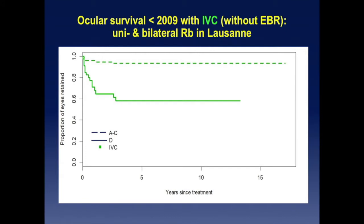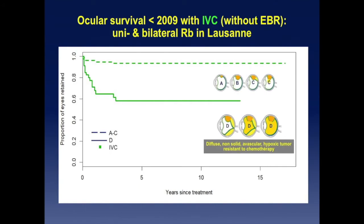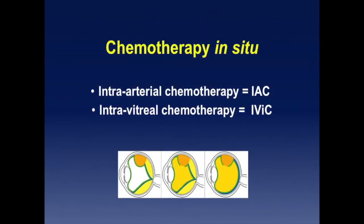And it's very straightforward. The explanation is, as long as you deal with a solid tumor which is vascularized, has a blood supply, you can be successful with intravenous infusion of the drugs. Whereas when it comes to D eyes, where you have invasion of other compartments, compartments which are non-solid, avascular, and hypoxic, you have a resistance. And the answer to improve this, of course, is to perform in situ chemotherapy to increase the availability of the drug at the local level. So intra-arterial and intravitreal chemotherapy.